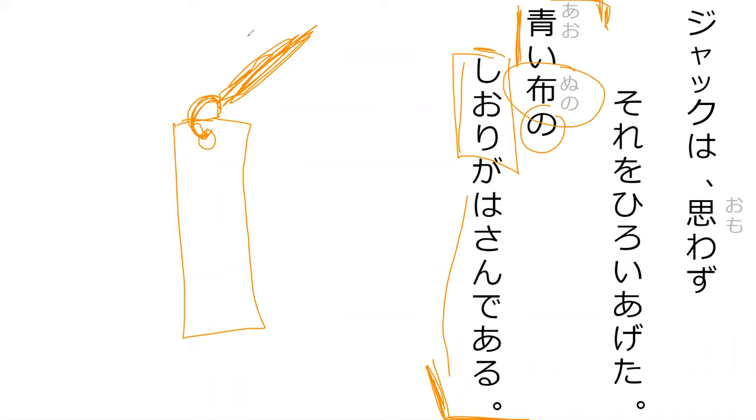What was it made out of? Was it paper or cloth or wood or metal? So cloth, I think. Yep. It is cloth. So it has a blue cloth bookmark. I would guess that this is one of those ribbon bookmarks that are attached to books, maybe. That's what normally cloth bookmarks are, but I don't know for sure.